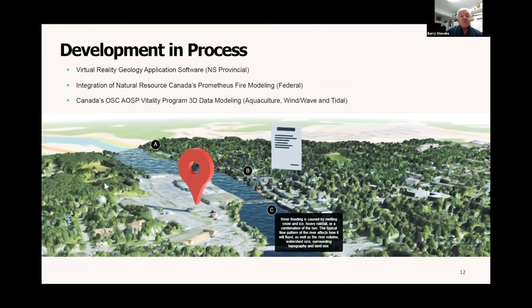We're also doing this in virtual reality, looking at resources. We were working with the provincial government. We're working with the federal government, Natural Resources, for fire modeling. We're also using this technology we developed for aquaculture sites, so people can ingest bathymetric or sonar data so they can visualize the bottom. It also helps people understand if perhaps a wind or wave tidal generation may be appropriate for a particular area.